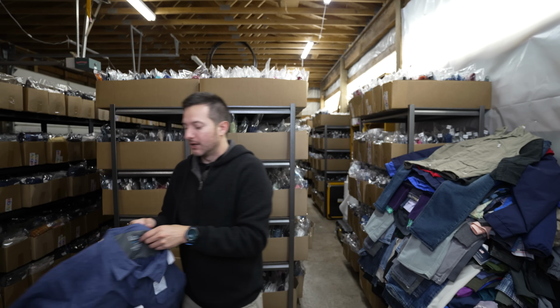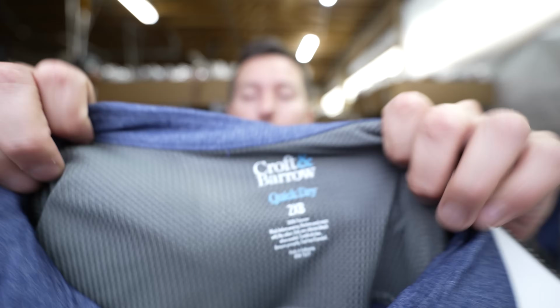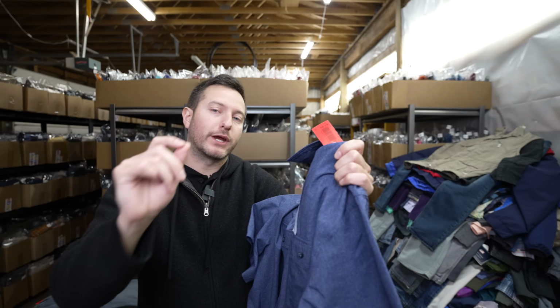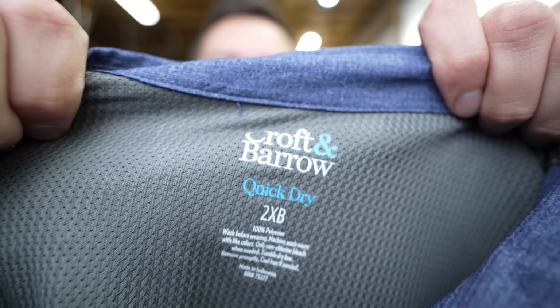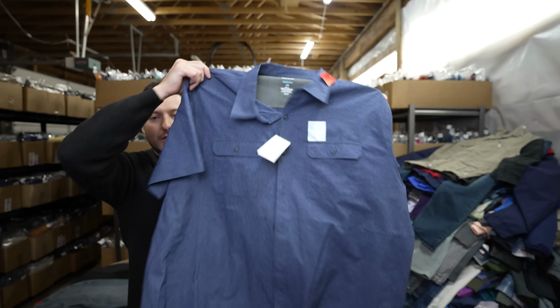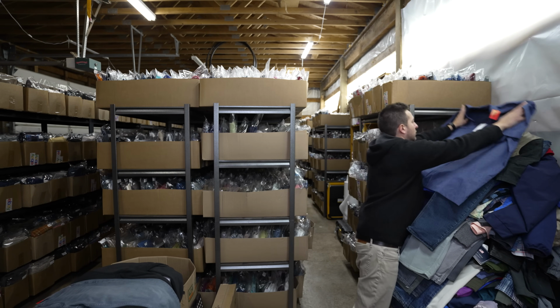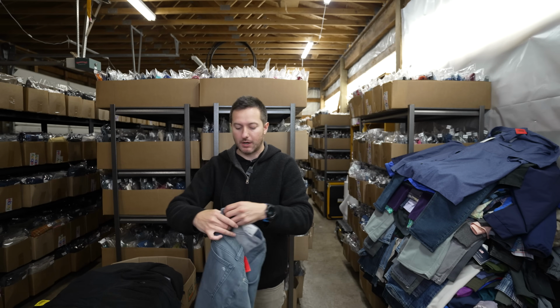This is a brand I wouldn't be spending a ton of money for. It's a Kohl's brand, Croft & Barrow, but it's a new with tags, button-up Croft & Barrow, the Quick Dry shirt. You want to look for Quick Dry. It's more of a performance-y vented shirt, and it's a 2 extra big, so I should be able to get $20 plus shipping on that. Even used, they're worth picking up for a couple bucks.